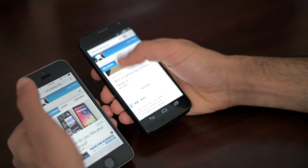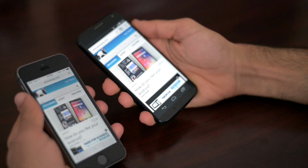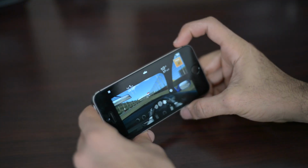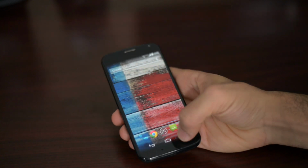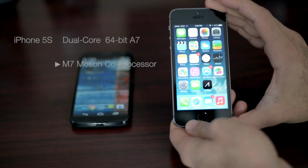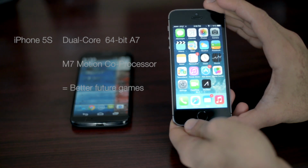These two phones don't have the quad-core processors that everyone views as standard. The iPhone 5S has a 1.3 GHz dual-core A7 chip alongside a motion co-processor called M7, and the Moto X has a 1.7 GHz dual-core processor as well. Apple adds a 64-bit architecture to their A7 chip, which will unlock more potential for the iPhone 5S and app development later on in the future.